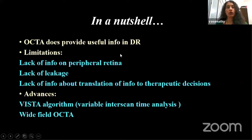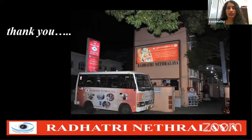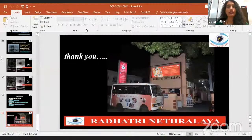So in a nutshell, OCTA does provide useful information, but limitations are, of course, that at present we don't have information on the peripheral retina. We don't have information on leakage, and we don't know how to translate whatever information we have to therapeutic decisions. We are waiting for the VISTA algorithm and the wide field OCTA to be widely available for us to make use of this beautiful armamentarium more fruitfully in our management of diabetic macular edema. So thank you once again for the opportunity, and I will stop sharing my presentation.